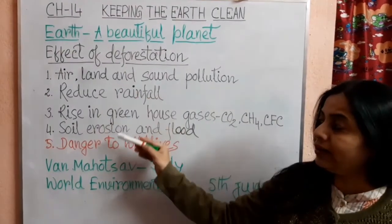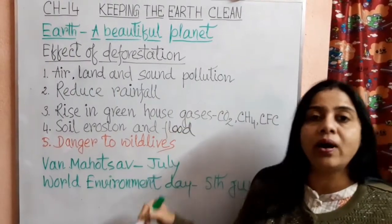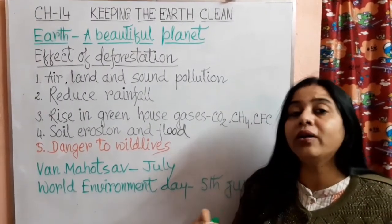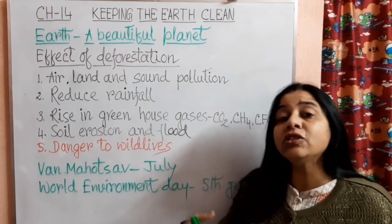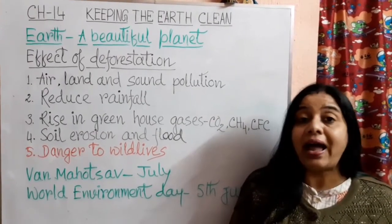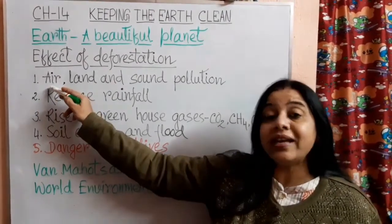Among them, some important things I have written here on the board. See, effects of deforestation: air pollution, land pollution and sound pollution. Let us discuss one by one. As you know, plants release oxygen during photosynthesis and they absorb carbon dioxide. Carbon dioxide is harmful for us and other animals. As they absorb carbon dioxide for photosynthesis and release oxygen, the amounts of these two gases remain balanced in our atmosphere. But by cutting down trees, the balance is disturbed. The amount of carbon dioxide gas increases in the atmosphere, which is bad for us. And this is known as air pollution.